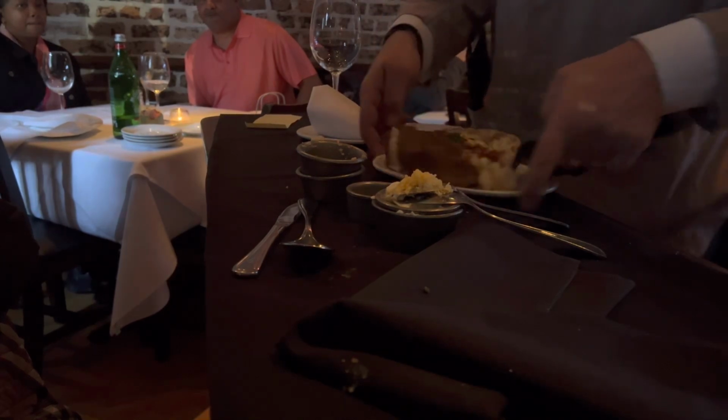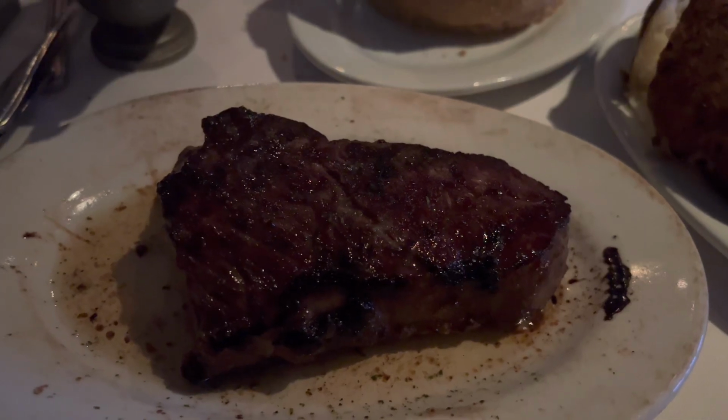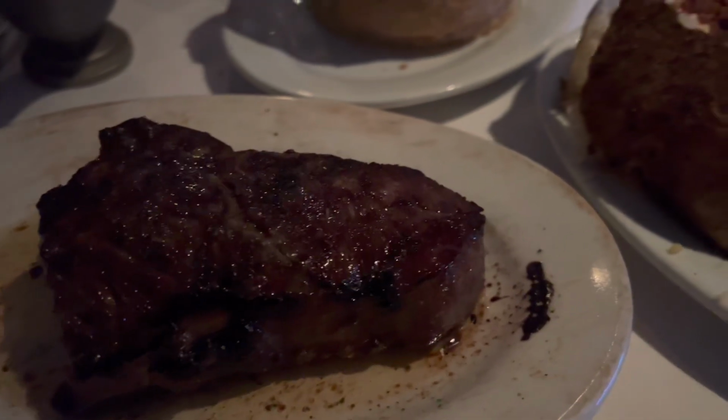But they do have this tableside baked potato setup, which is always really helpful. Who doesn't like to watch that? So again, this isn't a place where I would say, if you want authentic Cajun food, definitely go here. This is more of a, hey, let's go have a Valentine's dinner, which is what we did. This was our Valentine's dinner. Have a nice steak dinner at a place that's right across the street from the Eliza Jane. It takes little to no effort to walk over there. It takes 2 seconds. It's literally right across the street.